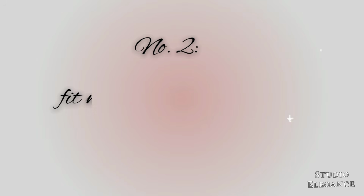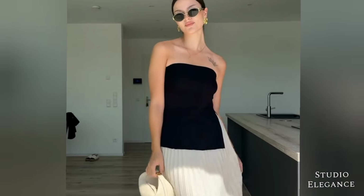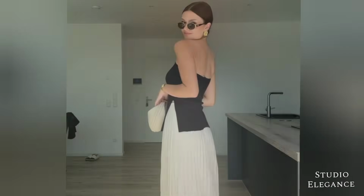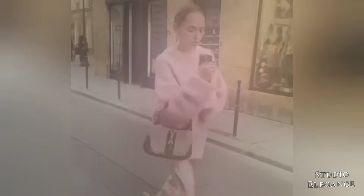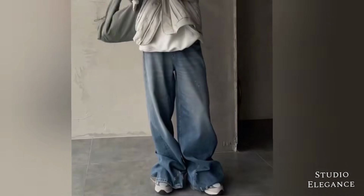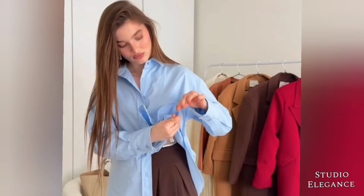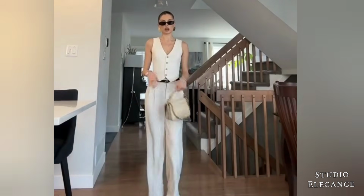Number 2, fit matters more than price. A simple outfit that fits properly will almost always look better than expensive clothes with poor fitting. If sleeves are too loose, jeans are awkwardly long, or clothes don't sit properly on your body, the whole look can feel messy. Elegant style is usually neat, clean, and well-balanced.